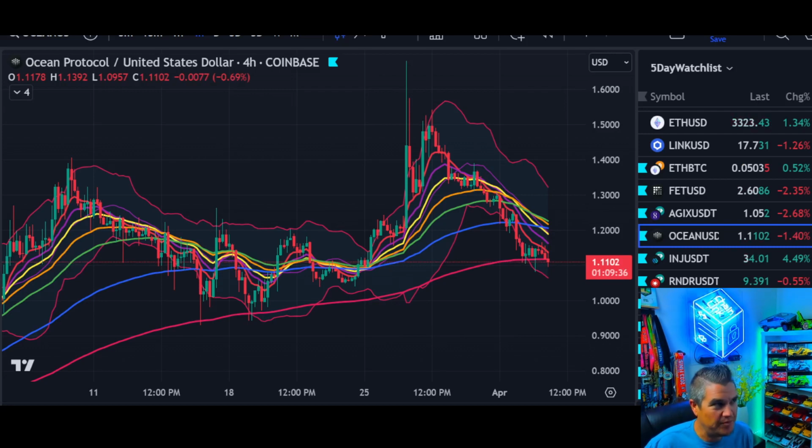Today we're going to look at an update on Ocean Protocol. We're going to start off on the 4-hour, then we're going to zoom out to the macro picture, daily, weekly. Take a look at everything to the high side, to the low side, everything in between, what's going on right now.